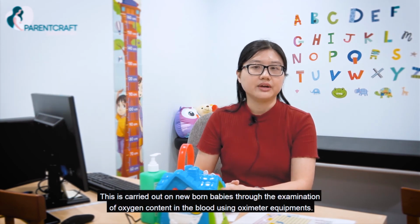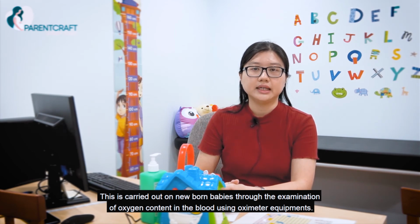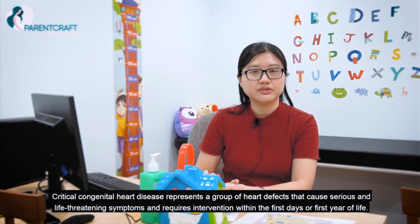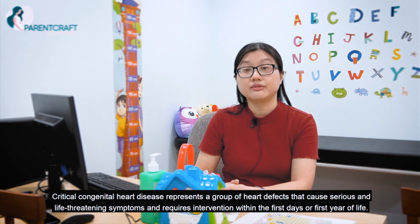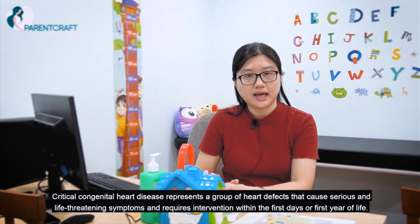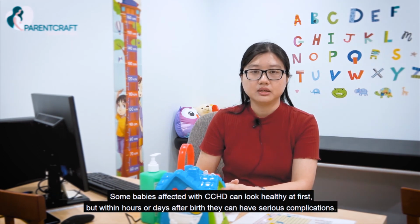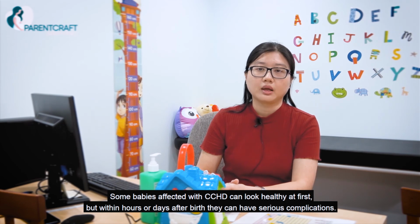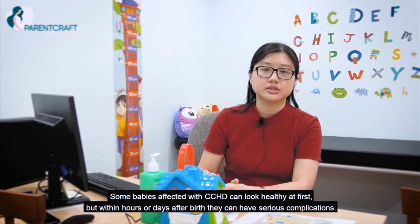This is carried out on newborn babies through an examination of oxygen content in the blood using oximeter equipment. Critical congenital heart disease represents a group of heart defects that cause serious and life-threatening symptoms and require intervention within the first days or first year of life. Some babies affected with critical congenital heart disease can look healthy at first, but within hours or days after birth, they can have serious complications.